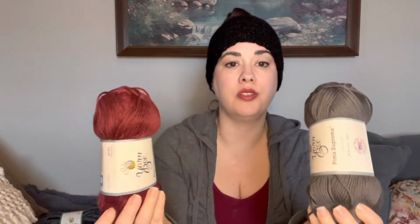I would use them separately. I mean, you could use them together, but I'm gonna use them separately. So yeah, happy with that purchase. I did pick up one of the bargain cottons. I love this cotton. This was pretty inexpensive. It was original price of $3.79. I'm realizing now that I did not tell you the Pima Supremas were both original price of $5.99.